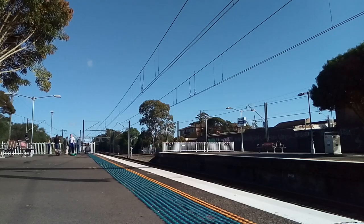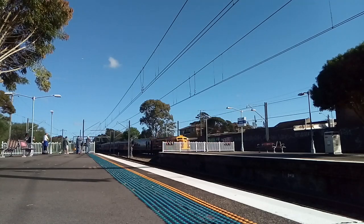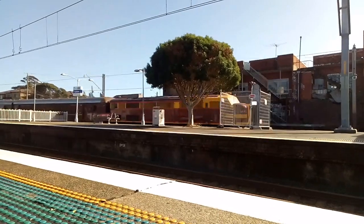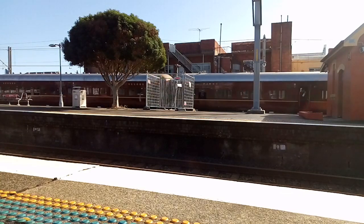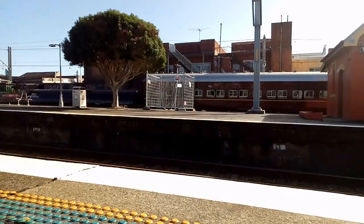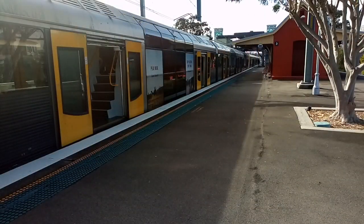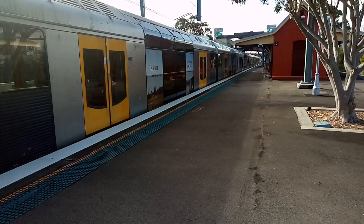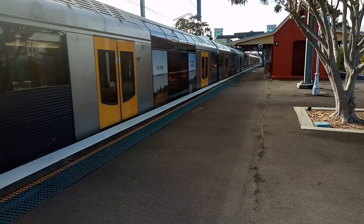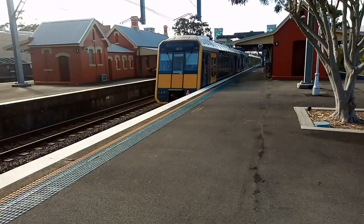Carlton, we have 4403 with 3526, about to pass platform 2. P25 trailing half of that set.